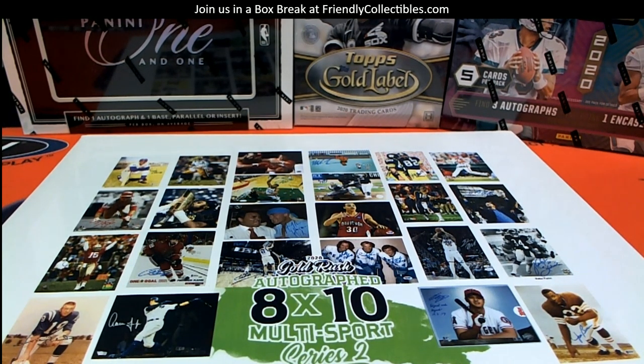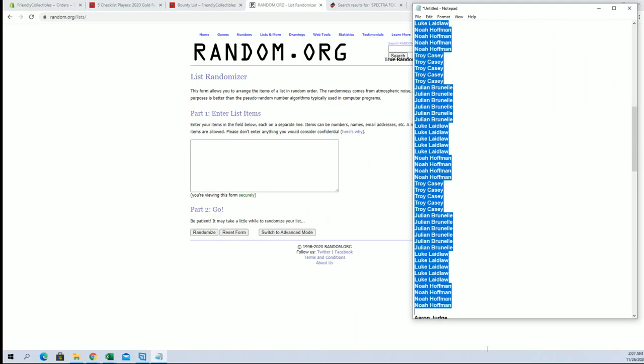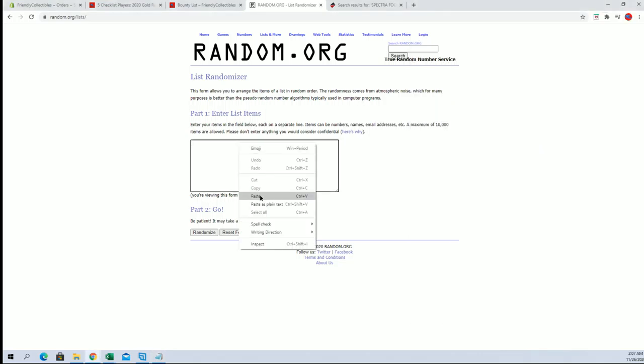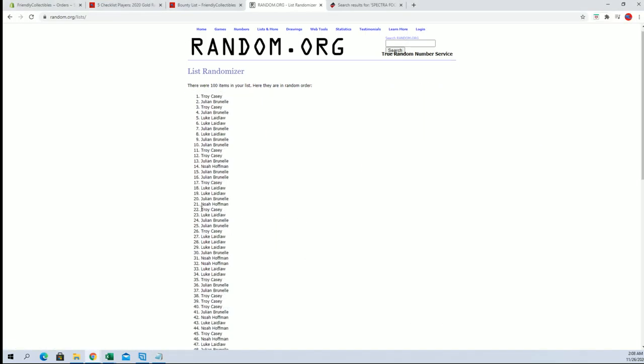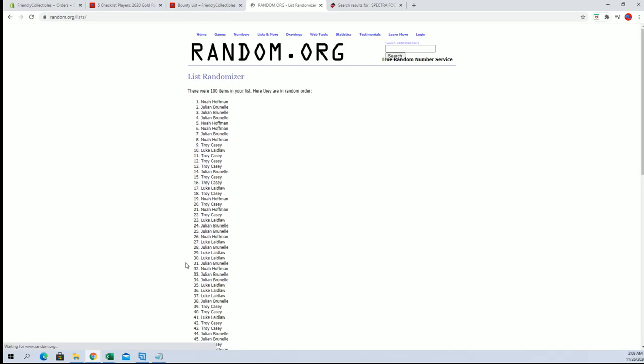2020 Gold Rush autographed 8x10 photos, guys. Series 2106. Let's go. All right, we got Troy C down to Noah H. And we got 100 roll, guys. Names in checklist players 7 times each.